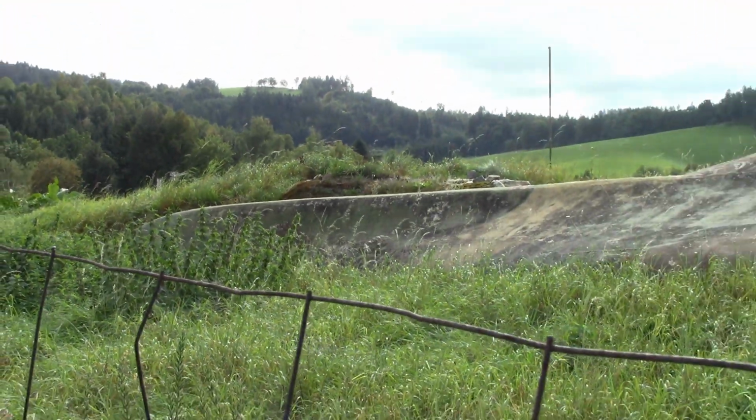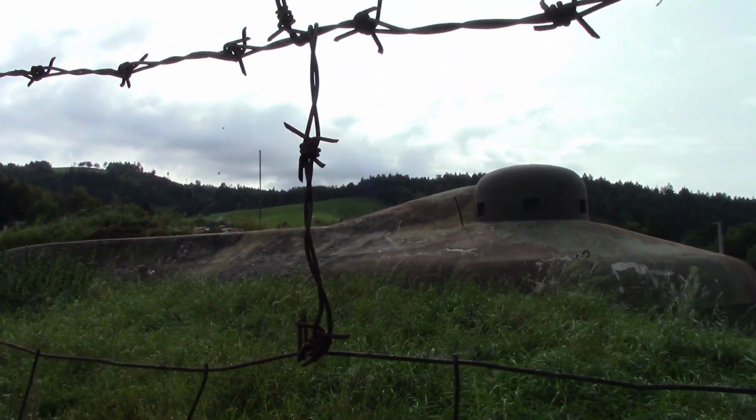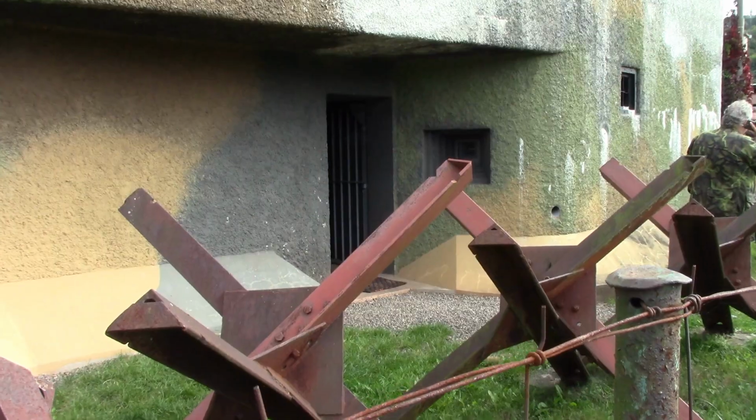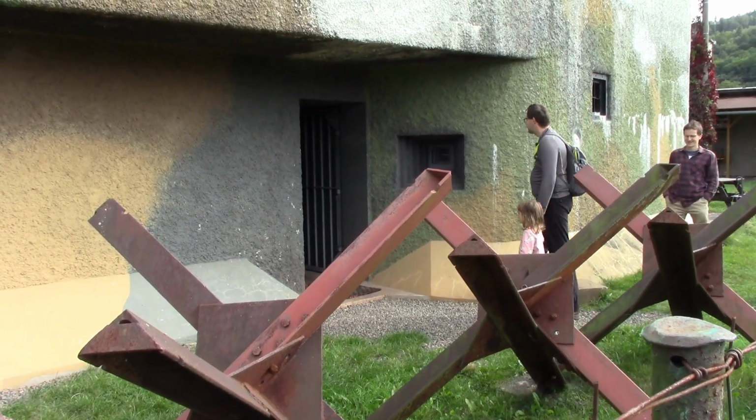Protruding out of the earth as if it was a land submarine. This abandoned bunker is a reminder of when these European lands were highly sought after 85 years ago.